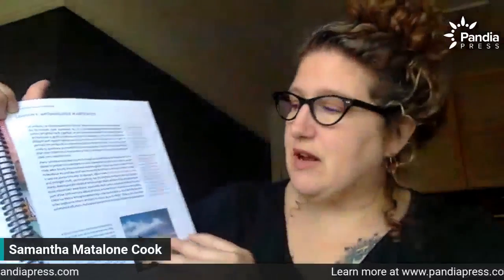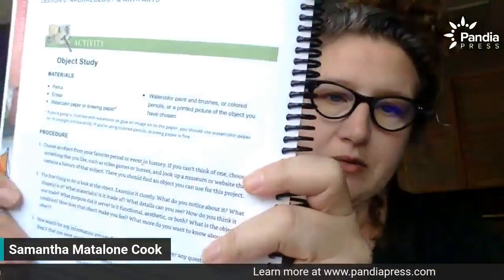I have History Compass here, this beautiful hard copy. In Unit 1, Lesson 6, there's actually an entire object study here that you can use. You can follow along. We're going to go through this process together, and that will give you some experience in doing object studies, so that if you haven't started History Compass already, you can go back and work with it, having already done one.